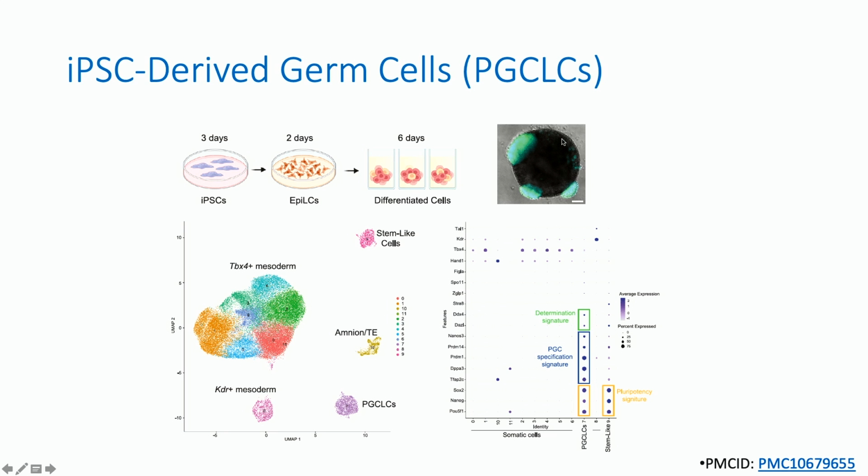If you do single-cell RNA-seq of this assembloid, you can find that it's full of BMP4-responsive cell types because we're adding a lot of BMP4 to drive germ cell formation. The germ cells are seen here, and this is some characterization of these germ cells. They have a pluripotency signature of OCT4, Nanog, SOX2. We know that's very specific to germ cells. And then they turn on their germ cell specification signature, including Blimp and DPPA3.